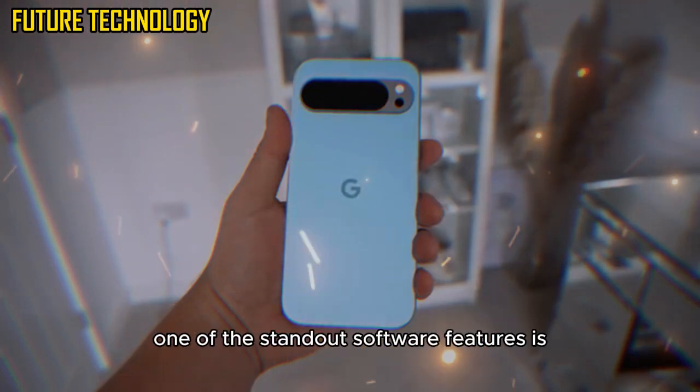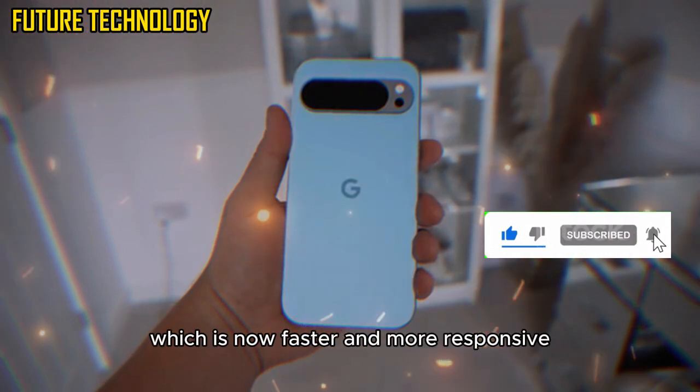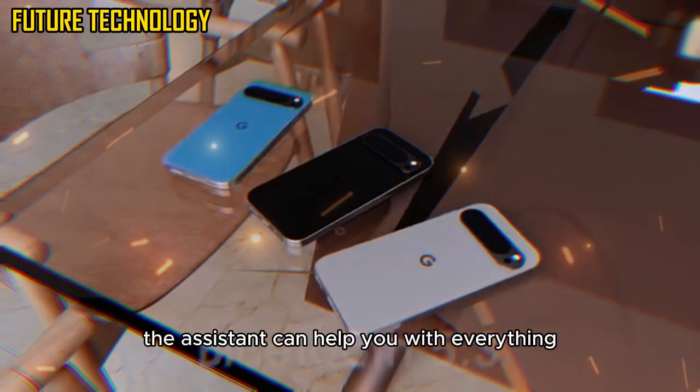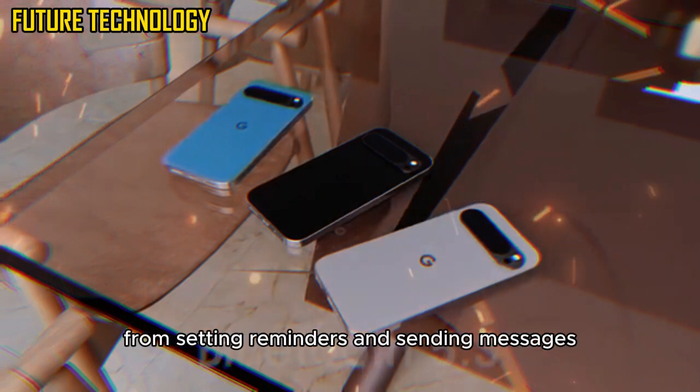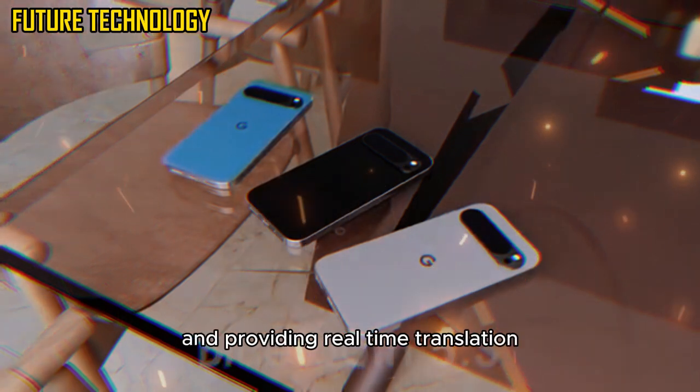One of the standout software features is the improved Google Assistant, which is now faster and more responsive. The Assistant can help you with everything from setting reminders and sending messages to controlling smart home devices and providing real-time translation.